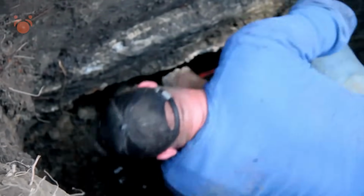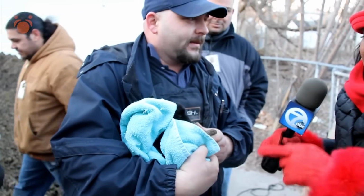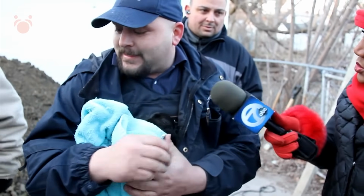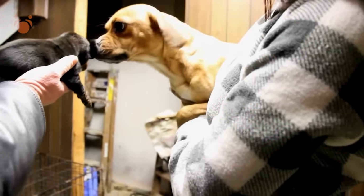situation out here, but they're almost there. They're almost there. They're talking to him, saying, hang on, buddy. Pull out of there. There it is. We're here since 8 a.m., but these guys have been digging for a couple hours. The guy down there in the hole, I don't even know his name, but he's a machine. So what's going to happen with the puppy tonight?